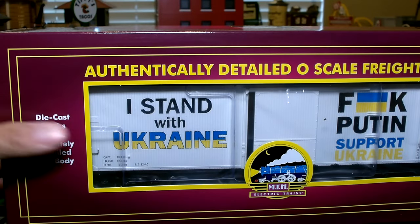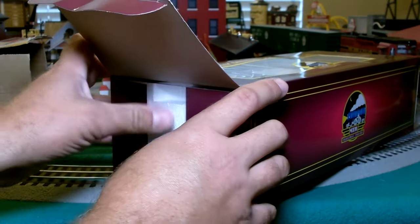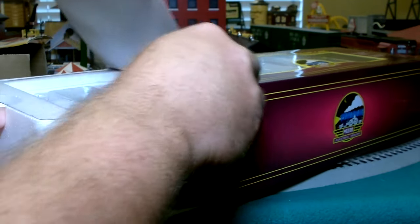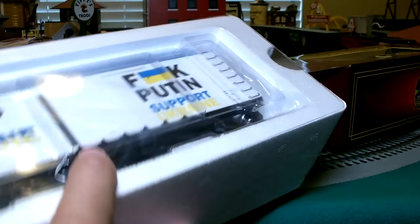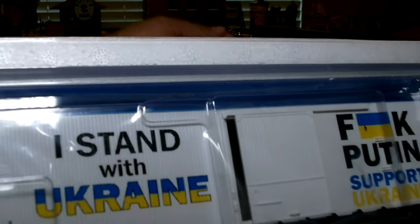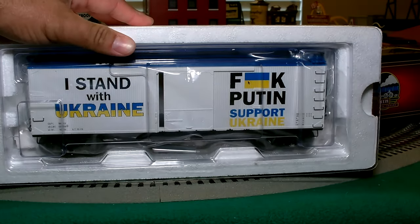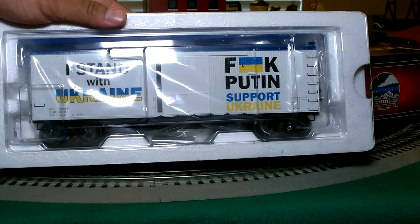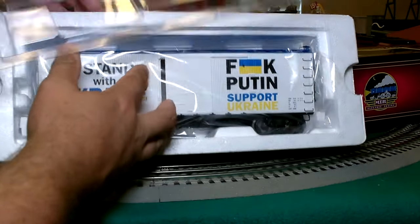All right, let's go ahead and get this box open. The other Ukraine boxcar I've done a video on previously was a piece put out by Atlas. All right. So if I recall correctly, I believe small proceeds of funds, like $5 per car or something, was being donated to Ukrainian support efforts. Anywho.